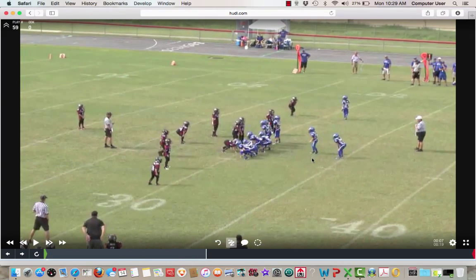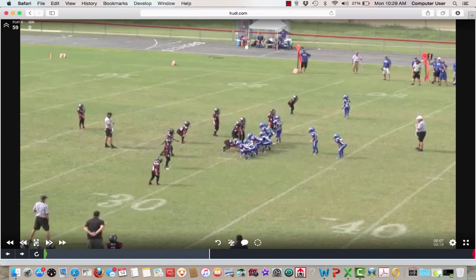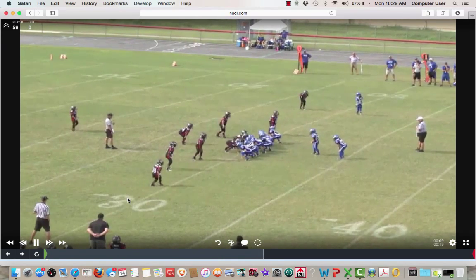Okay, Noah, I know this is your first time in, but if you're standing up like this with your hands and I'm the defense, I know you're getting the ball. I think this is a 22 dive. You run really hard, which is a really good thing.